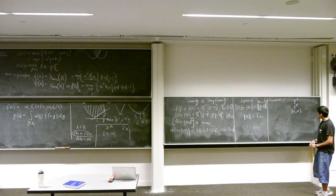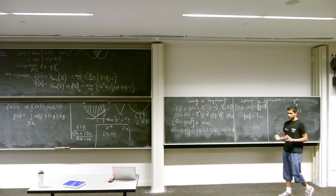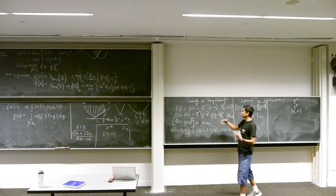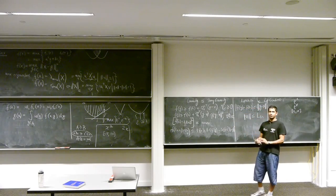Or e to the -5 rather, something like that. So again, strong convexity could be a function of your domain. And that's again important to recognize. We'll often say something like lambda, and there's an implicit lambda of the set that you're considering.